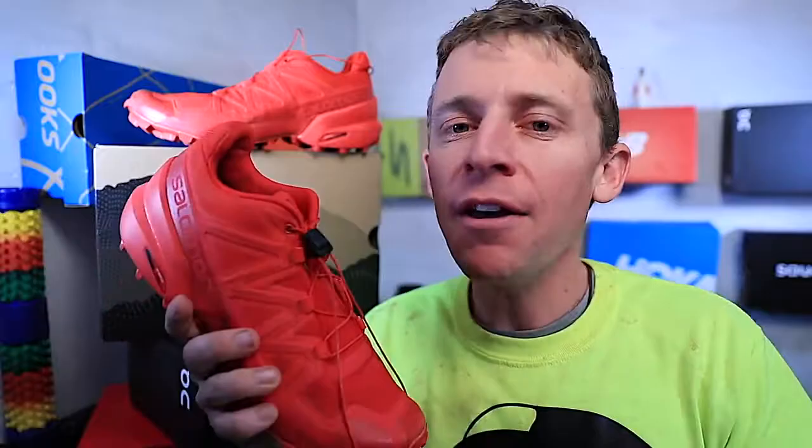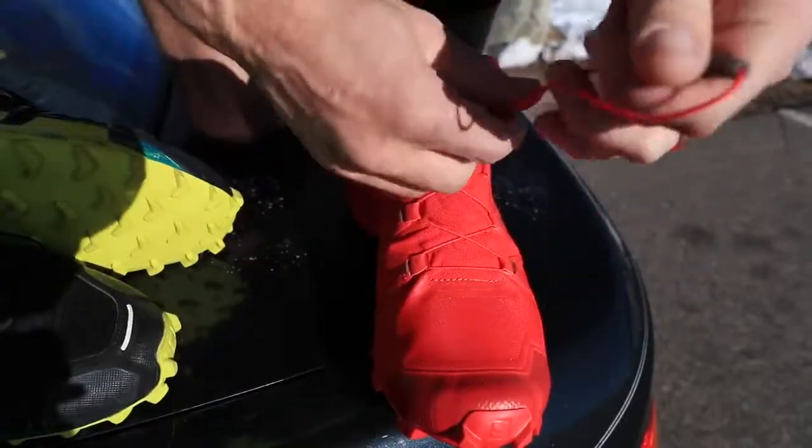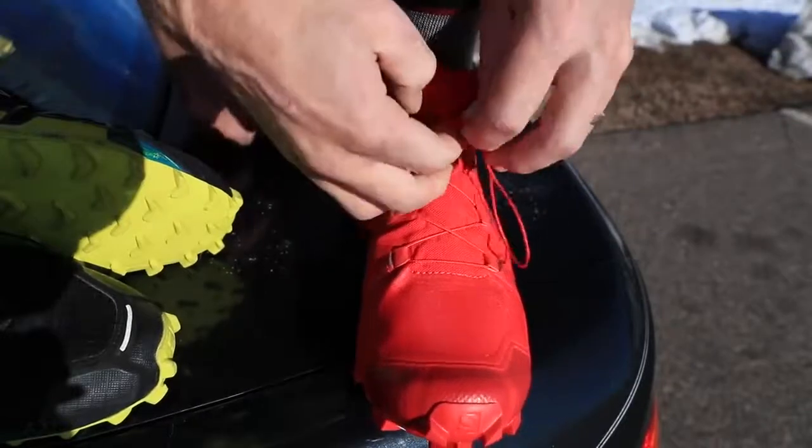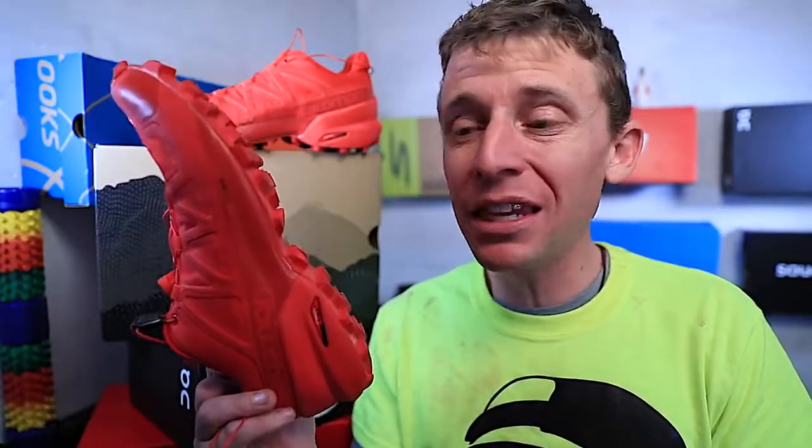But over time, I've come to learn and appreciate why they do it. And at this point, I do like that lacing system. It took me a little time to get used to, but I like it so far. And as far as the fit goes, no complaints. I had no slipping in the heel.